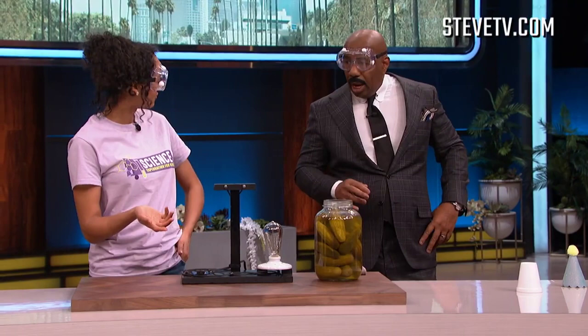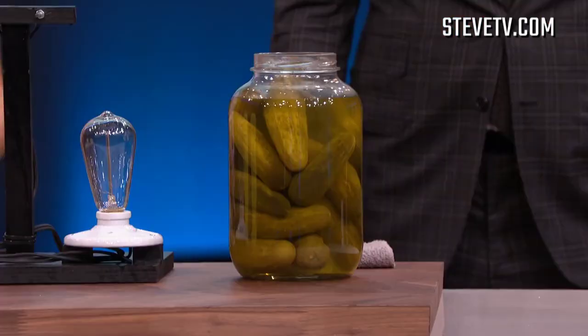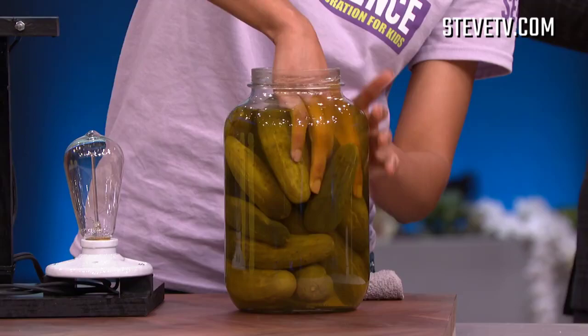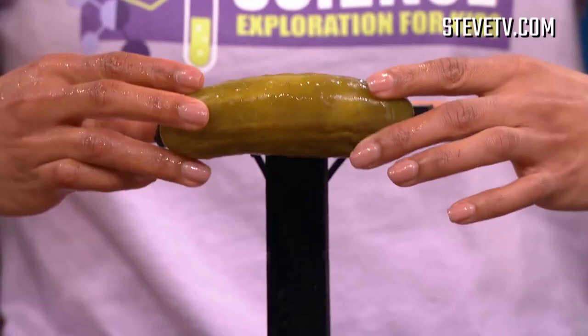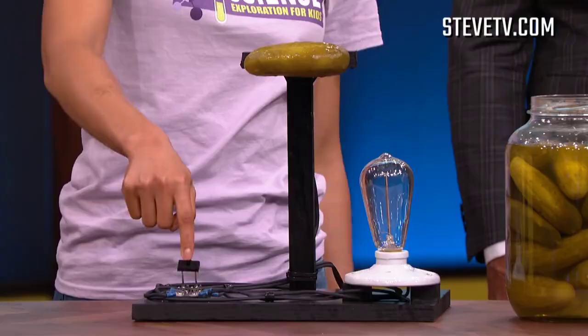So first, I'm going to open it up. Now, we're gonna go in this wonderful jar of pickles. Pickles are actually sitting in a lot of solutions of salt. Therefore, it's a conductor of electricity. So I'm gonna take my fingers and get a nice good one. Don't act like y'all don't love pickles. Goggles on. This time, we're going to close the circuit again towards the light bulb to see what happens. You guys ready? All right.